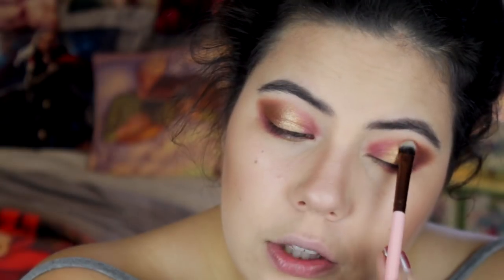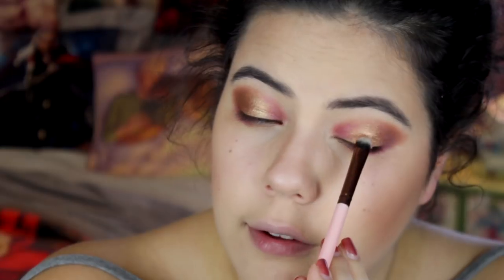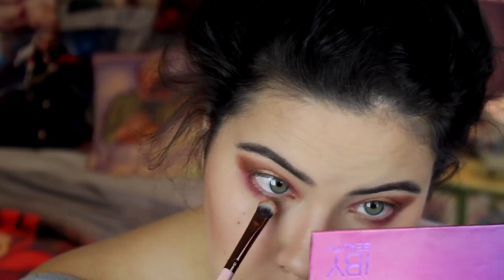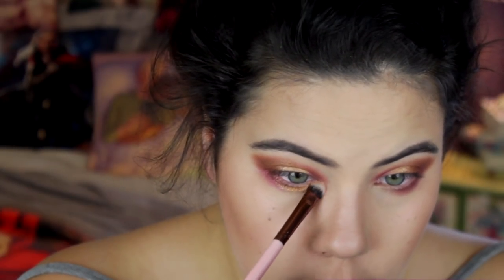Okay. See, with the halo eye, you really want it to look like the colors are surrounding. So you want all of the glitter right there in front. It's gonna need to be blended. I'm gonna use a loose eyeshadow again for underneath here, because I feel like it's probably gonna... Ooh, yeah. I like that. I'm gonna put it in the corner, too, just a little bit.